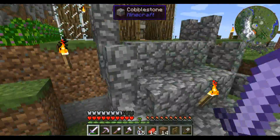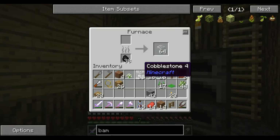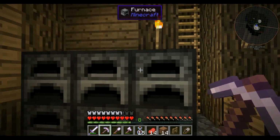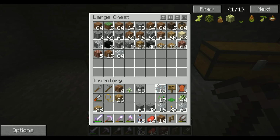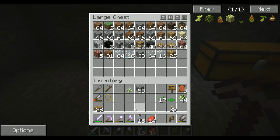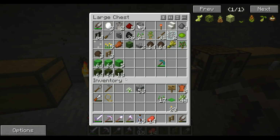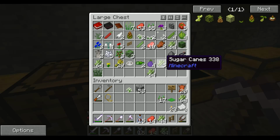So that's sorted. Now let's try and see how much we got. All of our stuff's done smelting too, so that's good. Let's get it, so we can put it downstairs in our chest, so that way we know what we actually got. Put everything back in there, and our building blocks. Okay, where's our supply of leather?